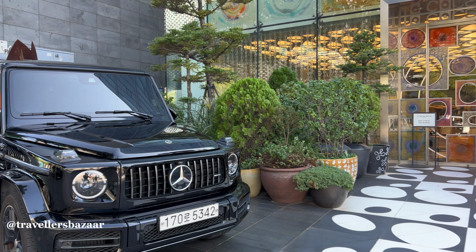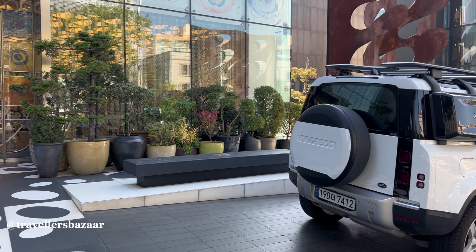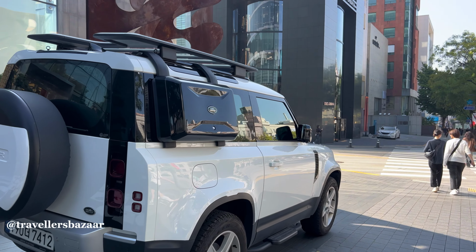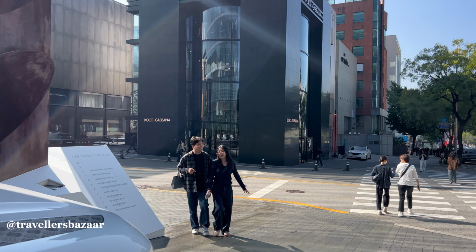Seoul style shows up here. There's a calm confidence to how people walk, dress, even how the storefronts are lit. But what really brought me here today was Gentle Monster, a local eyewear brand that's gone global.